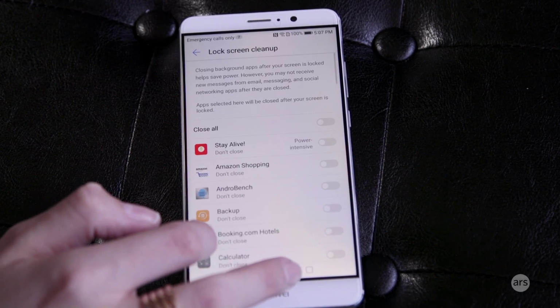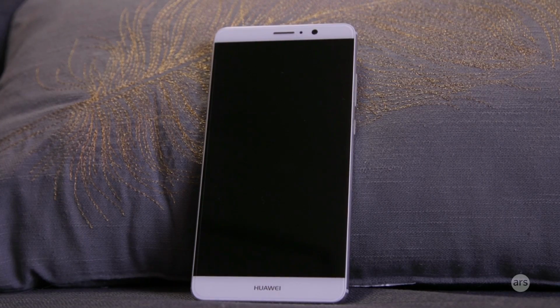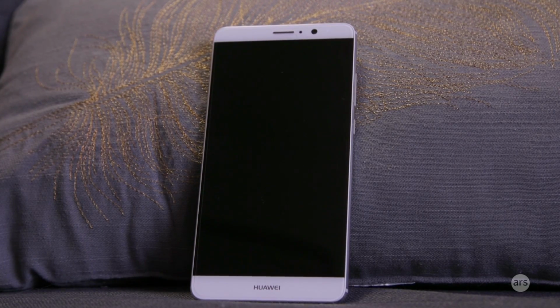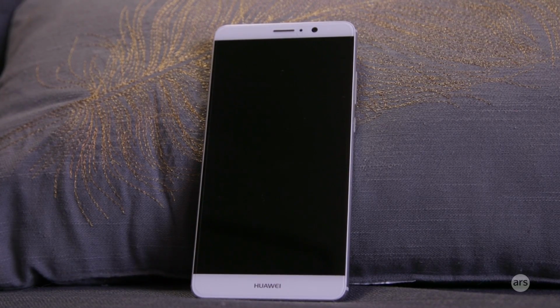The final really good thing about the Mate 9 is its battery life. Huawei put a 4,000 milliamp battery inside this handset, and it lasted a ridiculous amount of time in our testing. On our default testing, it lasted about 16 hours on a single charge, and with the graphics testing, it lasted about 5 hours. Huawei estimated that you could get about 2 days of life before you need to charge it, and I would probably say 1.5 if you're really using it consistently.